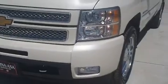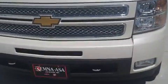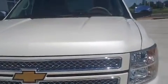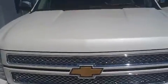Come around the front here. Got that body color bumper. You got the tow hooks on the front there, and those are chrome also. You got the chrome grille with the trim there. You've got some accents on the hood there. Give it a nice aggressive look. Also got the fog lamps on the bottom.